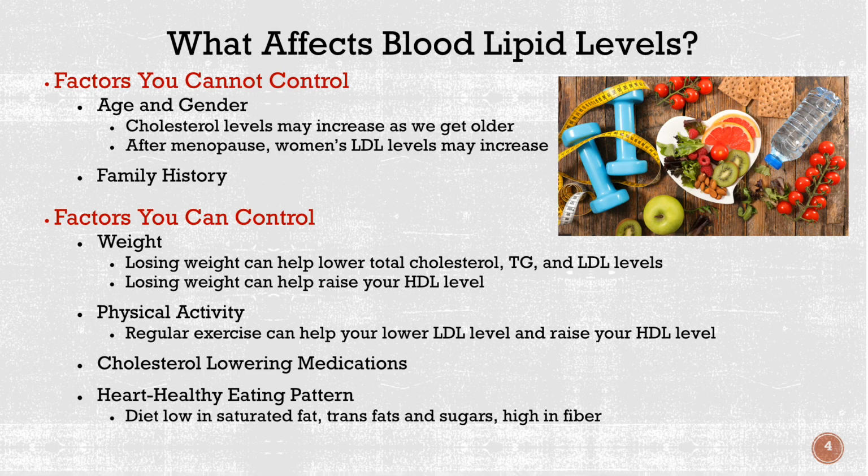There are lots of factors that can affect our cholesterol level that we can control, including our weight. Being overweight is a risk factor for heart disease. It also tends to increase your cholesterol. Losing weight can help lower your LDL, lower your total cholesterol, and your triglyceride levels. It also can raise the good cholesterol or the HDL level.